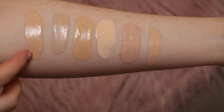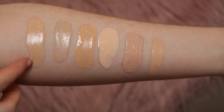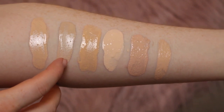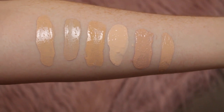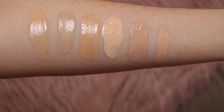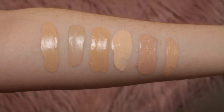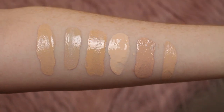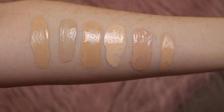This is the L'Oreal 24-hour Fresh Wear Foundation in the shade 15 Porcelain. This is the Makeup Revolution Conceal and Define Foundation in the shade F1. This is the Ordinary Serum Foundation in the shade 1N. This is the Fenty Pro Filter Foundation in the shade 110. This is the L'Oreal Pro Glow Foundation in the shade 201, Classic Ivory. And then finally we have the Milani Conceal and Perfect Foundation in 008 Porcelain.